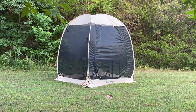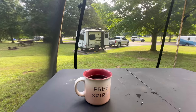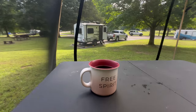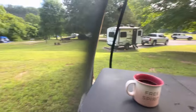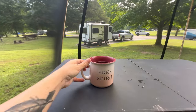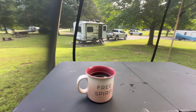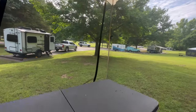So I'm trying out my bug-free net for the first time. The little canopy that I got. Got my table in here, chairs for us, and we are drinking our coffee bug-free. Because let me tell you, the bugs are quite thick out here. So this is gonna be a lifesaver.